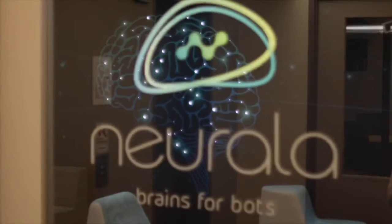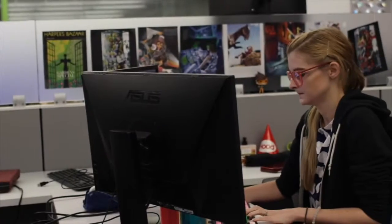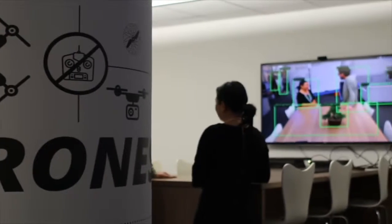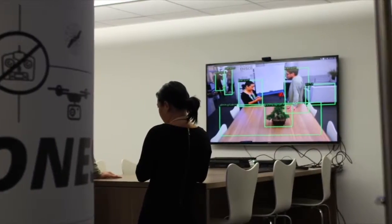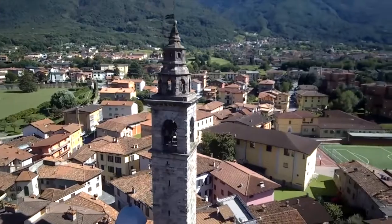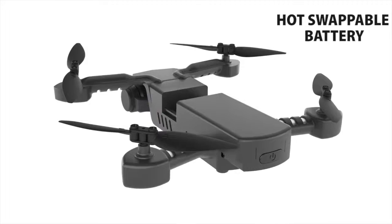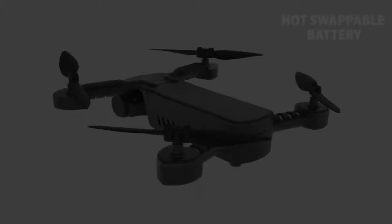Neurala creates artificial intelligence for drones. Our artificial intelligence is built directly on the phone that controls the drone. Beyond live track, we will bring even more AI to Microdrone 4.0. The ability for the drone to orbit around the object of interest at 360 degrees, and the ability to recognize the hand of the owner and land on it. We're taking it to the next level in stability, size, affordability, and ease of use.